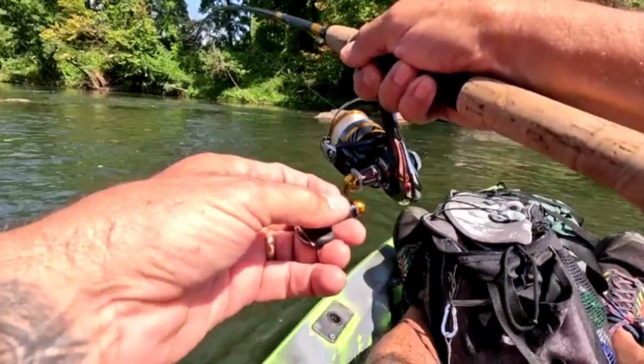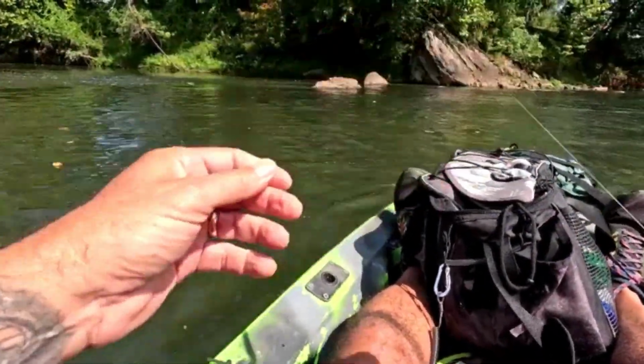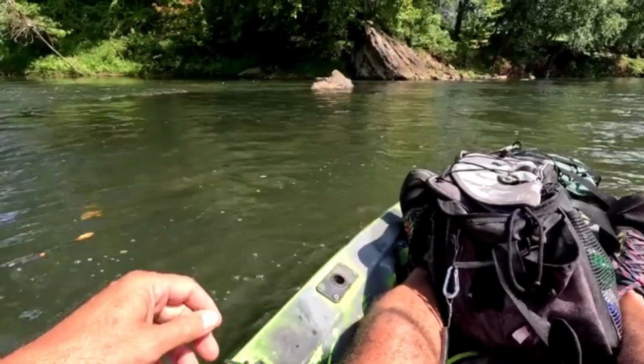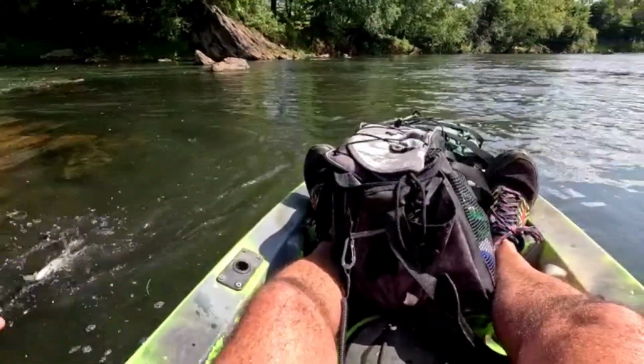Alrighty, forgot to start the GoPro. Here's one. He's probably a three pound smallie. Oh my gosh, I don't know if I'm gonna get him in. He's hooked pretty good.